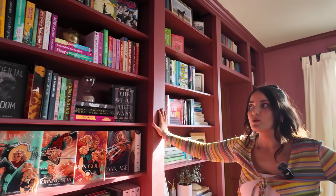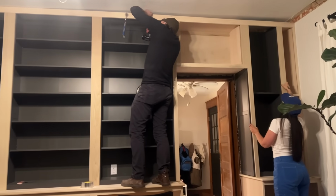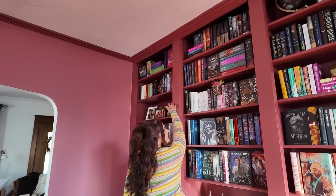After the IKEA shelves were put in, Mitch built a face frame to really give it some structure. In the future, we're gonna put sconces on this one and this one, because even though this room gets great light during the day, it's a bit dark at night, and this is going to be my reading room as well.